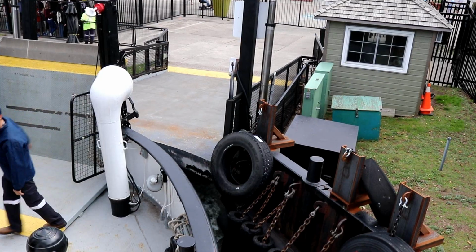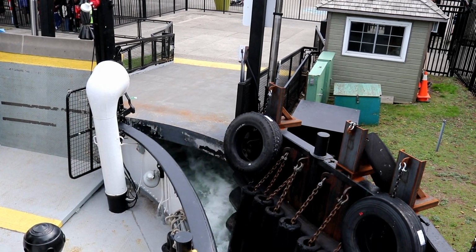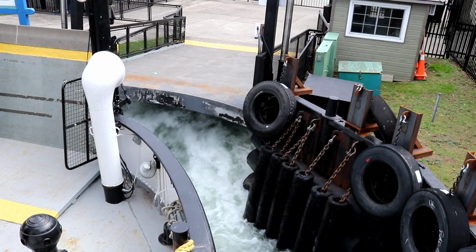So we're leaving Toronto Center Island. It's a bit of a disappointment that the cherry trees weren't blossoming, but we still enjoyed ourselves on the island.